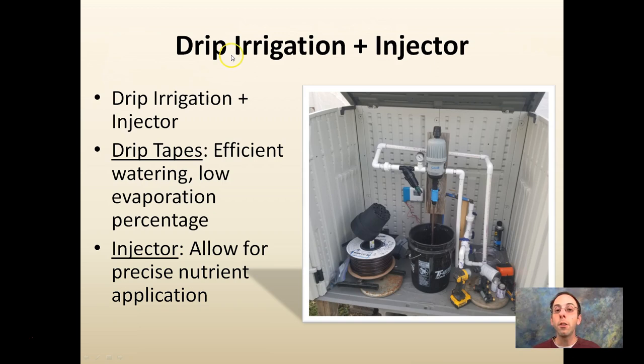Drip tapes allow efficient watering with a low evaporation percentage. And the injector, indicated here, allows for precise nutrient application, which allows you to put stuff in the pail here and it's injected right through to the crop. They do require some filters, maybe some pressure gauges and some extra plumbing, but it's well worth it in season.